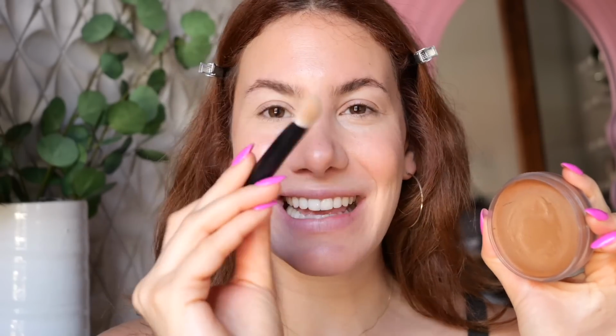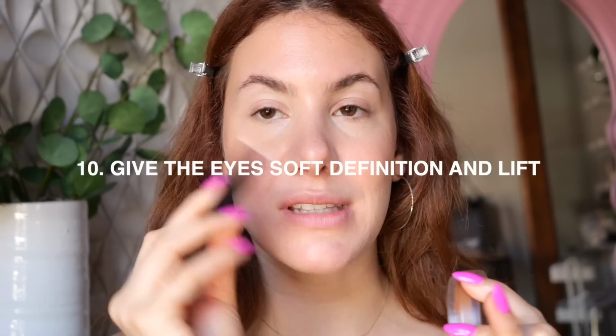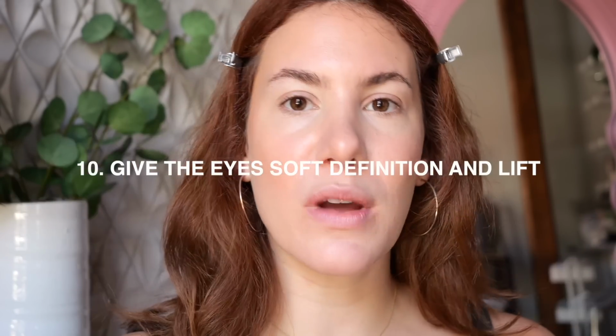This is a tip that I have given you guys many, many times. It's one of my favorite things to do, and that's taking my cream bronzer again and taking a little brush. This is the Rephr 36 brush. It's actually my favorite brush to do this technique with. And you wanna take your bronzer and basically draw a line from the outer corner out towards your temple.